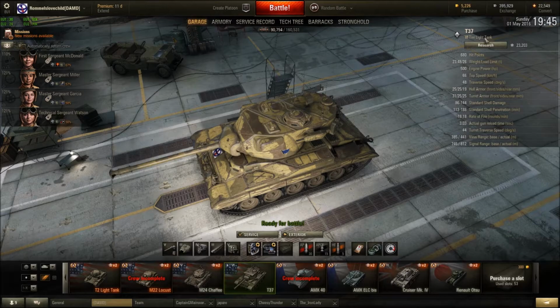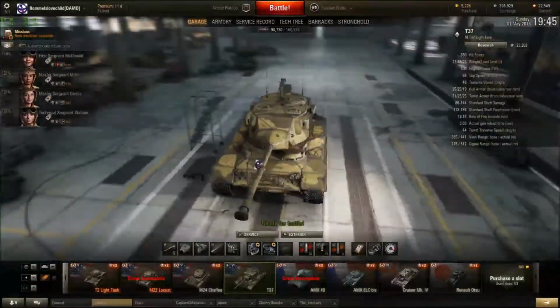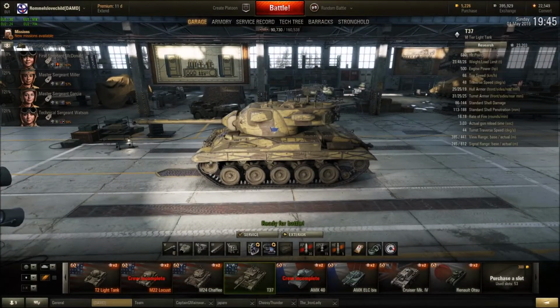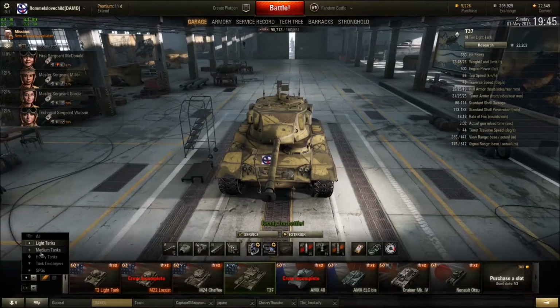We'll do a video on light tanks at a later date, but I wouldn't advise going down a light tank route for your first tanks, because it can be quite frustrating to master, especially when you're facing tanks 3 tiers above you. You don't know quite where everything is on the map, and you'll get ripped to shreds very, very quickly.